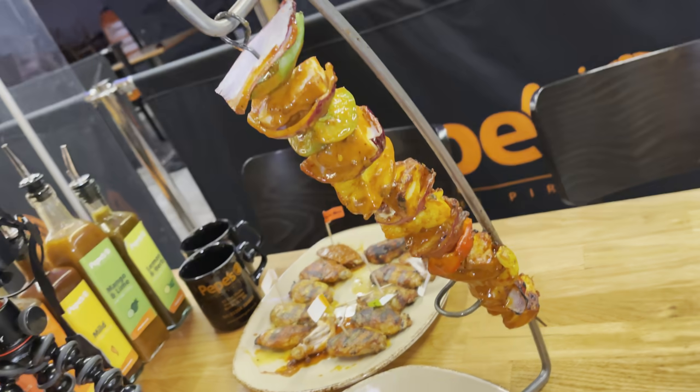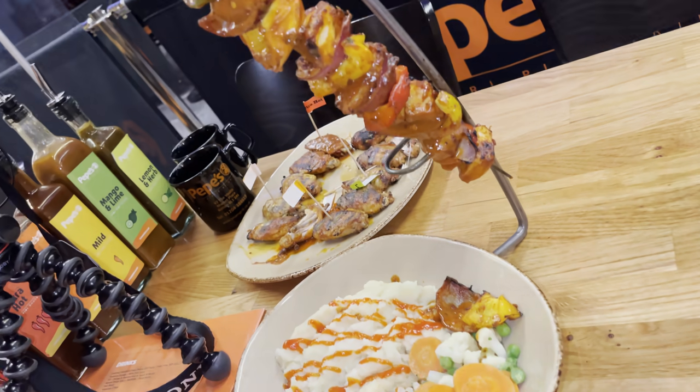So this skewer does come with some boiled veg. There's some Peri mash there as well. So overall, an incredibly healthy meal. Let's try this. Macros on point. Yeah, that's another really good dish.